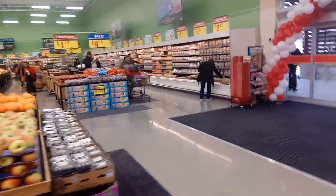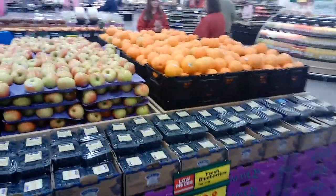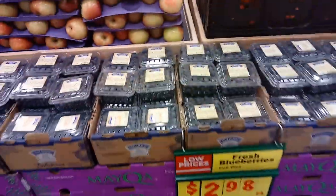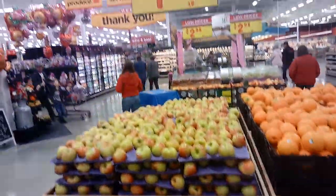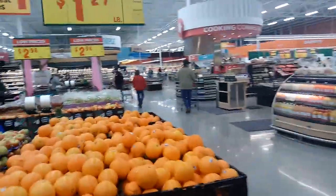We'll go over here. I wanted to show you some prices for those of you that might want to see what the price is. Okay, we've got fresh blueberries here. These are a pint, 1 pint blueberries, $2.98 a box. Honey Crisp apples, $1.48 a pound. Large navel oranges, $1.27 a pound.